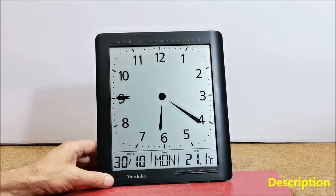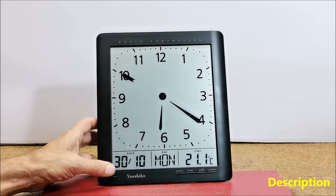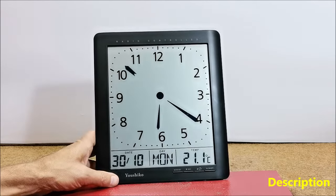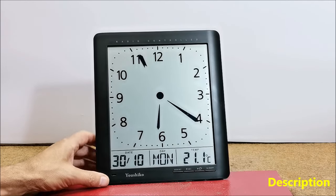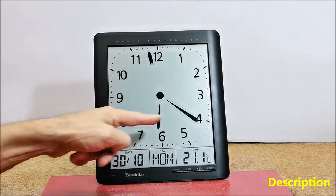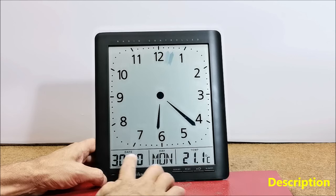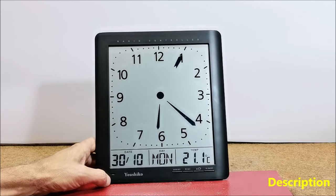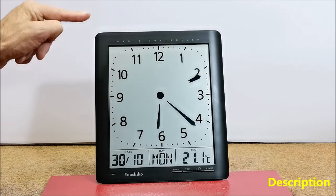From this, we can conclude that the clock is primarily intended as a wall clock or desktop clock placed on a higher shelf. In addition to the nicely designed analog style clock, the lower part of the display contains information about the date and the current temperature that are not too offensive and fit nicely into the overall clock look.